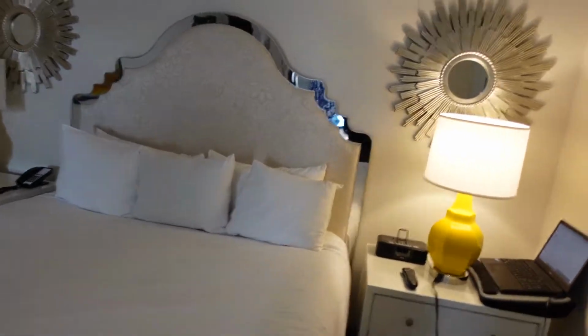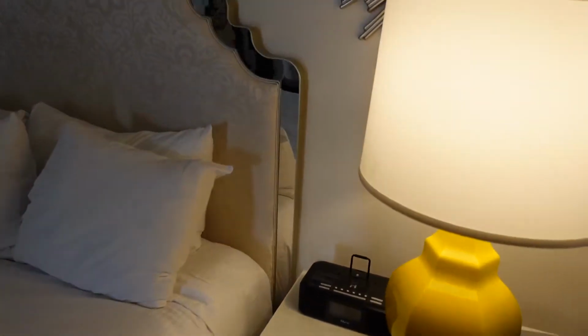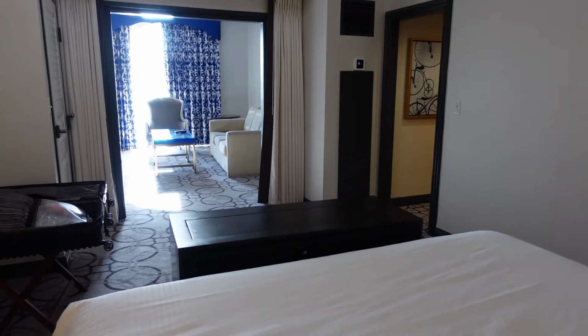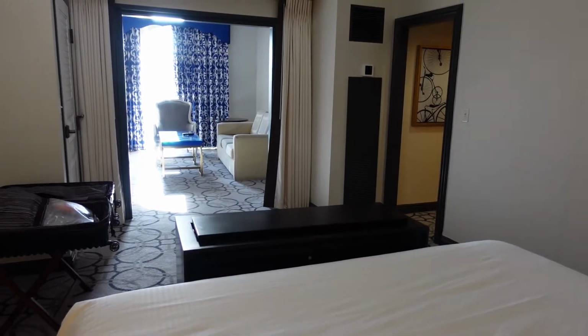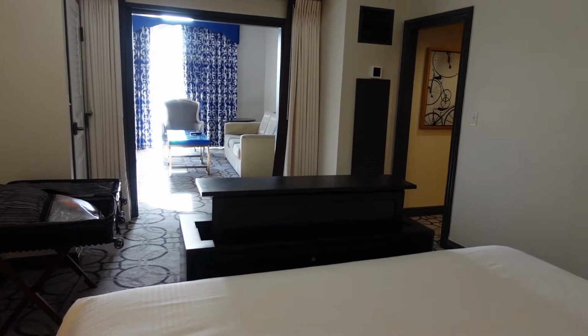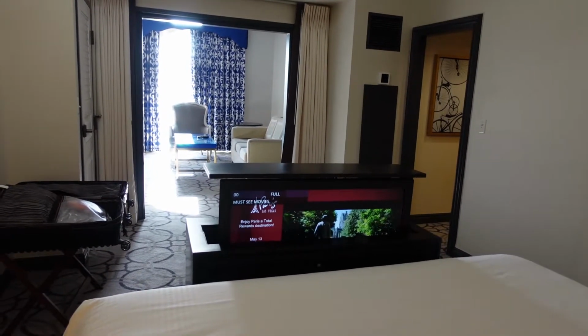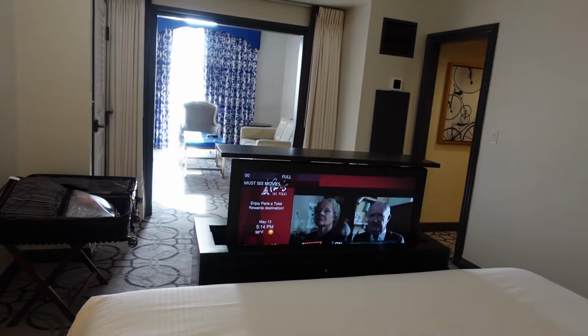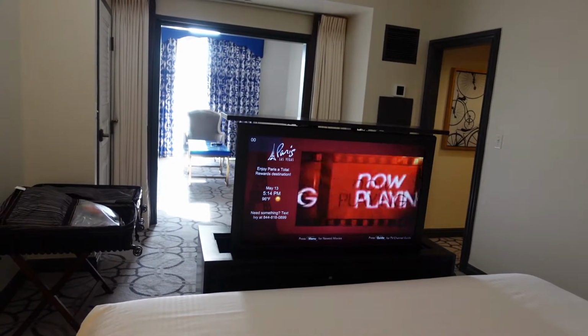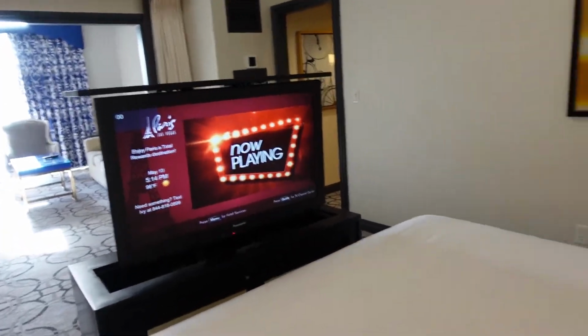This is kind of cool. Alarm clock, usual stuff. But then right here, check this out. Watch this. Oh! Fancy. So that's kind of cool. It always trips the dog out when we turn it on.